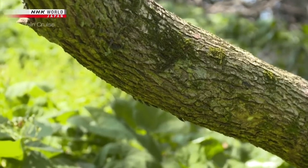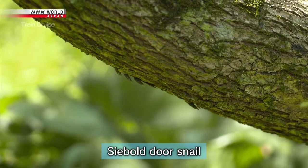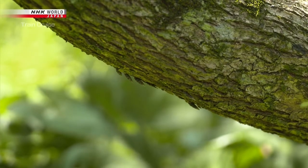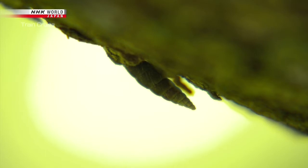They are a variety of door snail that live off the tree's moisture. They have a powerful life force, so their shells have been prized as amulets, granting protection to travelers.